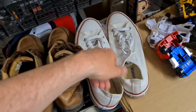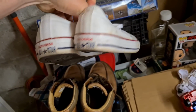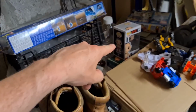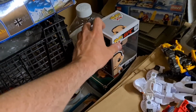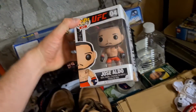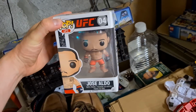Bog standard pair of canvas low top Converse. Type of thing you'd pay £1 or £2 for at the boot sale. Took an offer to get these sold. They've gone for £12. I'm still clearing out some of my Funko Pops. These are the fringe ones in the collection. UFC Jose Aldo. That's gone for £15. Actually, that's gone global shipping to Ireland. They've paid about £30 all in for that.